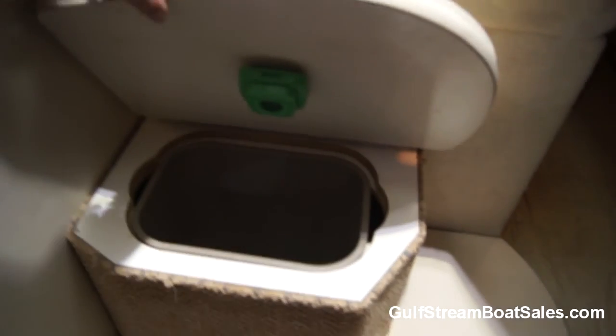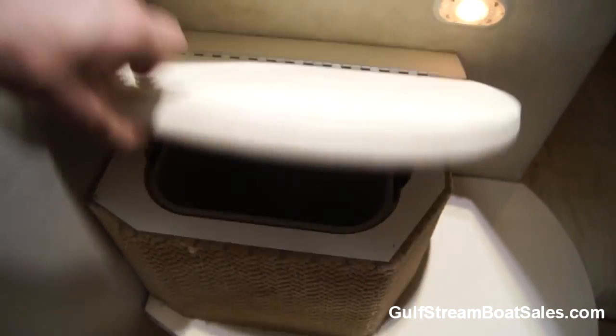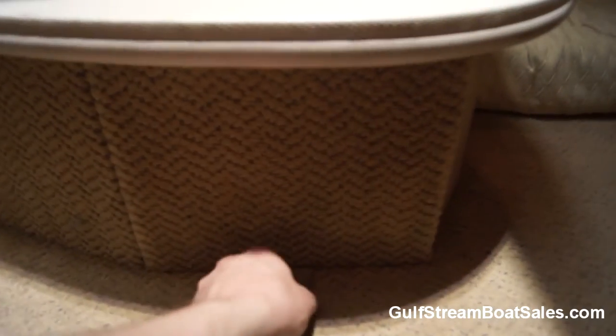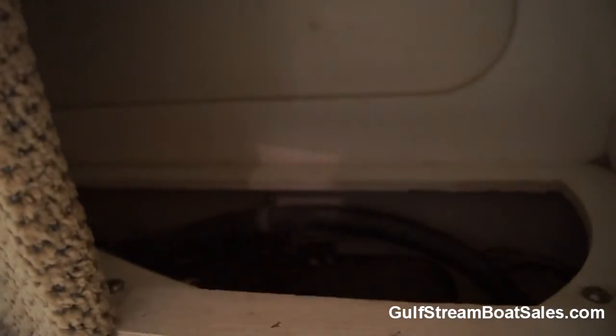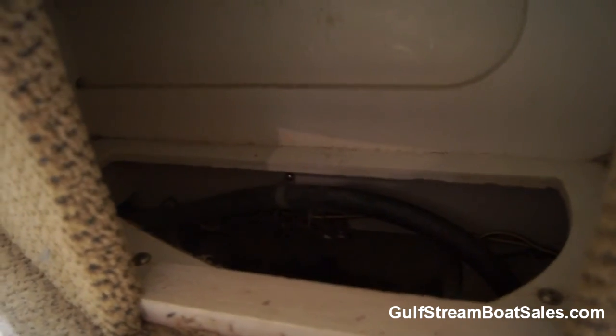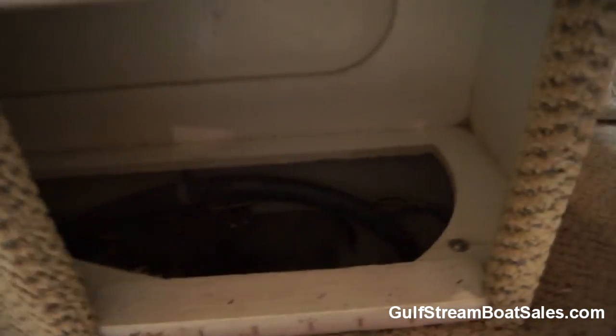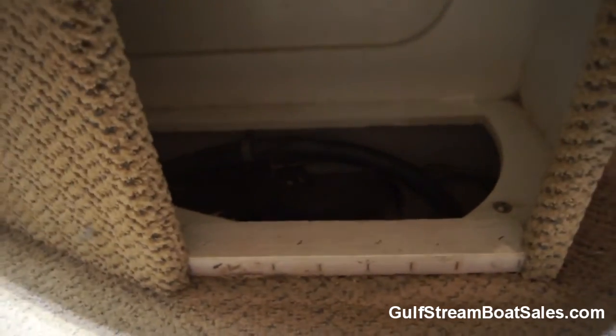Taking a look quickly at the steps here, just to show you some of the little cubby holes and things. We've got an integrated trash container there, an integrated bin. It's easy to access. And down below here we've got access into the forward bilge compartment. You probably can't see this, but that gives you access into the forward bilge pump and the shower sump pump. Everything in there is nice and clean. There's no evidence of any high water marks in there. It's all nice and dry. So again, good to see all that. Everything's in nice condition there.